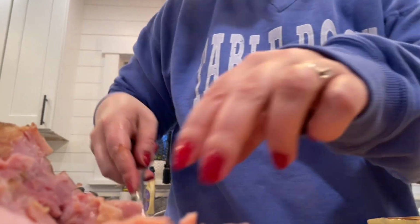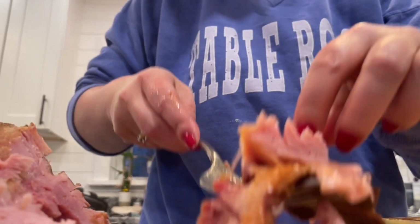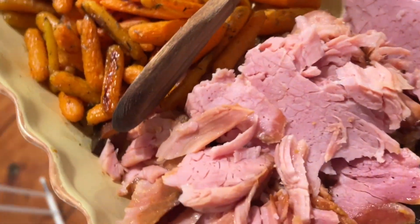And I know that hams are going to get cheaper as we get closer to Easter, so that's something to look forward to too. That main dish, that piece de resistance, the ham and the carrots, is kind of the last thing to get out to the table.